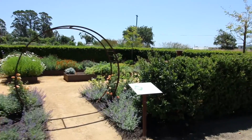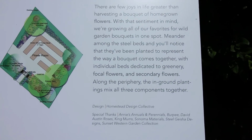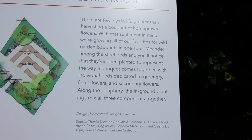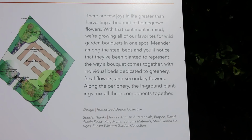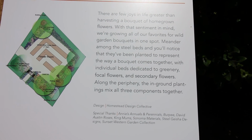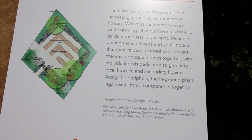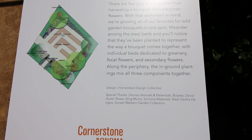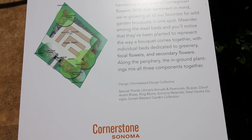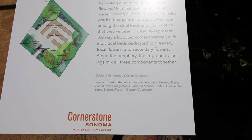Gorgeous. What kind are they? Does it say? There are few joys in life greater than harvesting a bouquet of homegrown flowers. With that sentiment in mind, we're growing all of our favorites for wild garden bouquets in one spot. Meander among the steel beds, and you'll notice they've been planted to represent the way the bouquets come together, with individual beds dedicated to greenery, focal flowers and secondary flowers. Along the periphery, the in-ground plants mix all three components together.